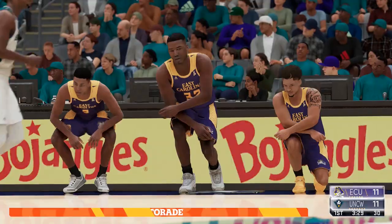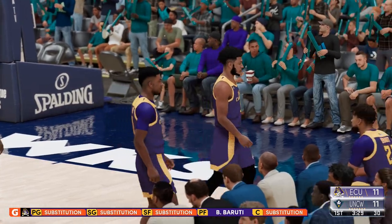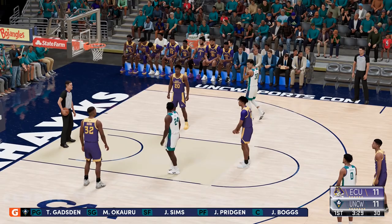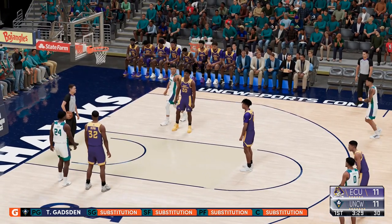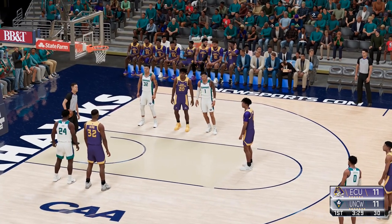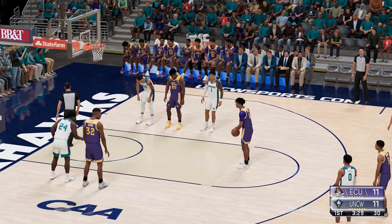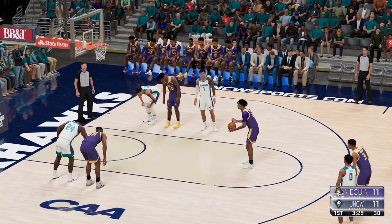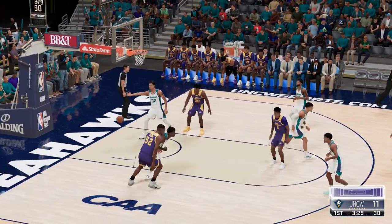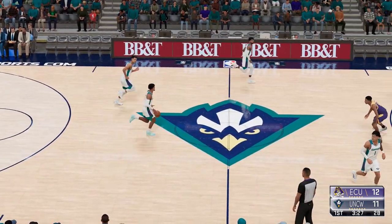Suggs is going to knock down that first free throw. And mass substitutions here for East Carolina, and also some substitutions here for UNCW. Suggs is going to hit that second free throw. John Bowen, who just checked in the game, is going to kick it to Ty Gadsden.